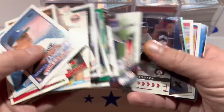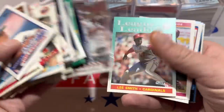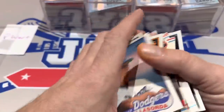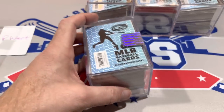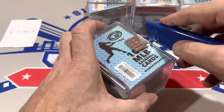I think that out of the, so far, just from this small sample size, another Hall of Famer, Jeff Bagwell, another Hall of Famer there, and Lee Smith. We've got some 88 Donruss on the back and Nolan Ryan there. So I think out of the three that I've opened so far, small sample size, I know, but this one might be potentially the best one yet. I still probably wouldn't want to buy a bunch of these or maybe any at all. But let's go through all five of them to see what else we could potentially have in here.